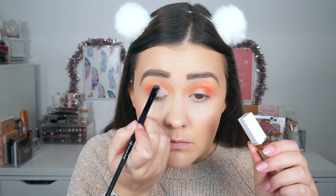So I'm going to take my concealer again, apply a little bit close to my lash band, and then what I do is look up, and right where it meets my crease is where I have to cut it, because I have very hooded eyelids, and if I don't do this step, then my lid shade just won't be noticeable. Alright, so this is what it looks like once I cut it.